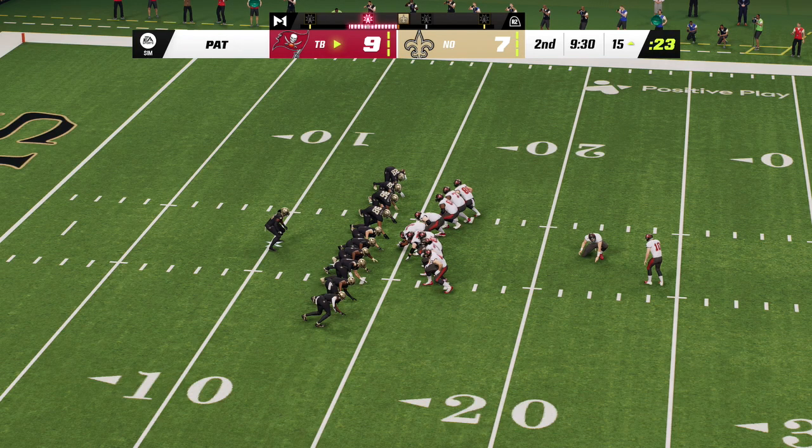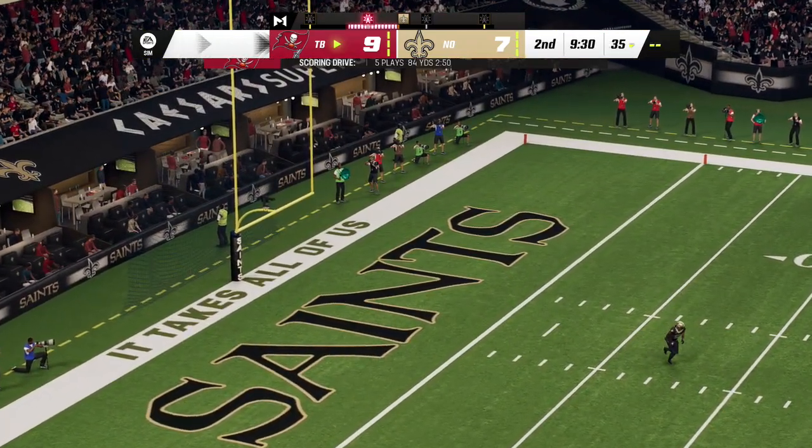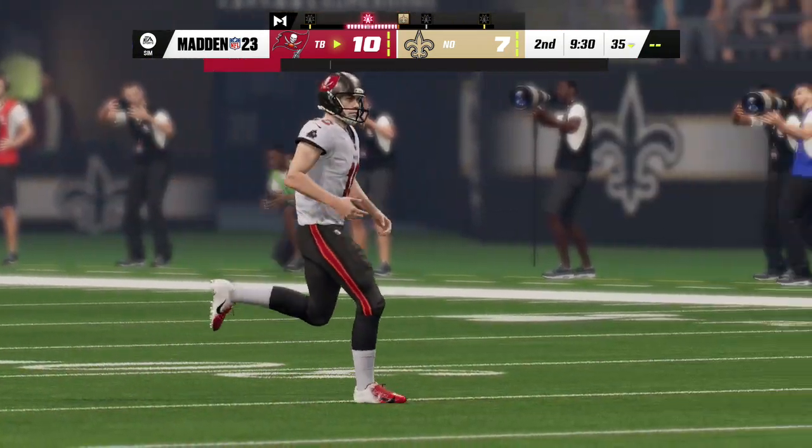It usually involves a little bit of an extra move, doesn't it? You've got to get them thinking that you're moving to the middle of the field and you're breaking away to that corner. Boy, that was well executed. Extra point by McLaughlin is up and good. And the lead is now 10-7.